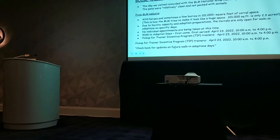So from the BLM website about the Boise corrals, the wild horses and sometimes a few burros are on 101,000 square feet of corral space. This is how the BLM tries to make it look like a huge space, because 101,000 square feet is only 2.3 acres. Sounds big when you say it by feet, right? Yeah. 2.3 acres for all those horses.